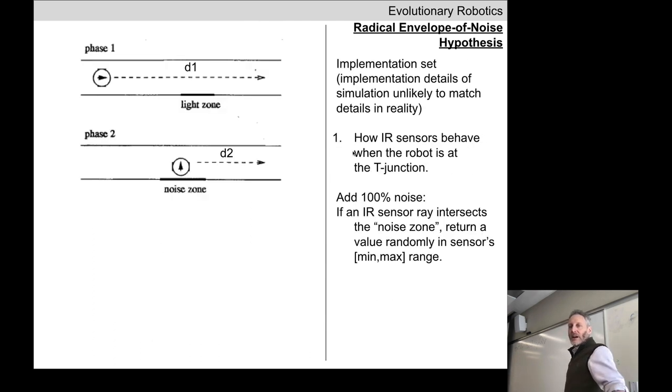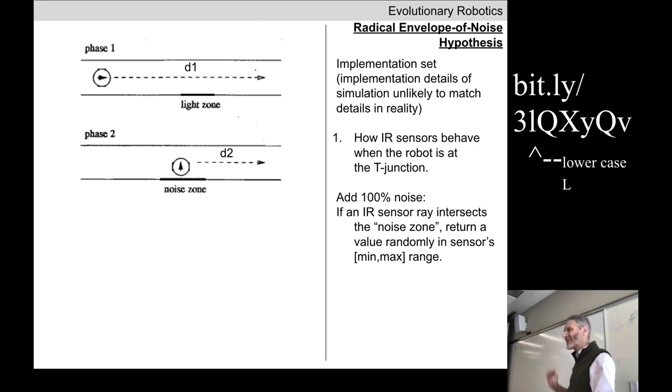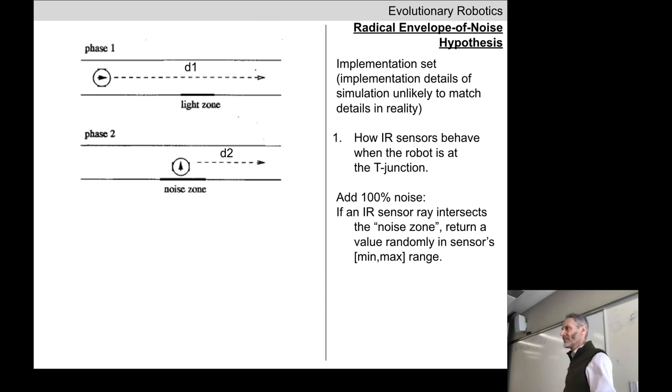Okay. As I already mentioned, now the implementation set: there's one parameter in the implementation set, which is how the infrared sensors behave when the robot is at or near the T junction. So if it's in the junction, any of its sensors that are facing the noise zone go completely haywire. Those completely random numbers are being fed into the neural network. So the neural network is going to have to evolve the ability to deal with that complete noise somehow. It seems like this is going to be quite a challenge for the evolutionary algorithm. How can a neural network possibly deal with this? How can it reliably turn in the right direction, whatever the right direction is in this particular trial, at the same time that one or more of its infrared sensors is receiving complete noise? We wouldn't be here talking about this experiment if it didn't work, so there's got to be a way.